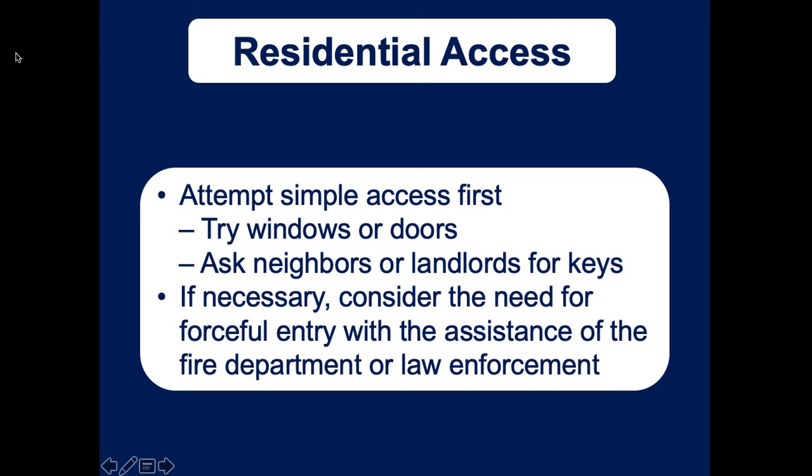The easiest thing to do is maybe look for a key hiding somewhere. Try to find a window that you can jimmy open safely, causing minimal damage. Go next door to the neighbors, or the apartment manager, and say, hey, you guys got a key to apartment 6 because I can't get in?